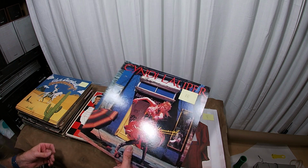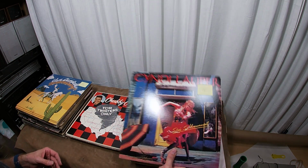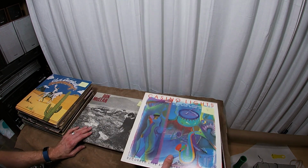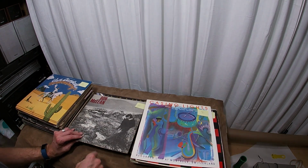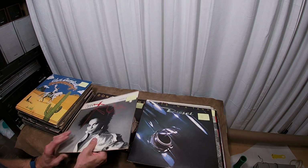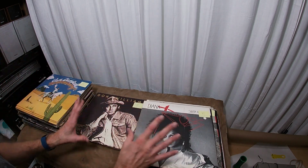A couple of Billy Oceans, Cyndi Lauper. This one, I think I ended up paying like 5 bucks for this one. This one's an easy sell though. It'll go for 18. Chubby Checker, Casino Lights. This is actually jazz again. Dawn, Diesel, Diana Ross, pretty good. Okay, and so I'd break away again.